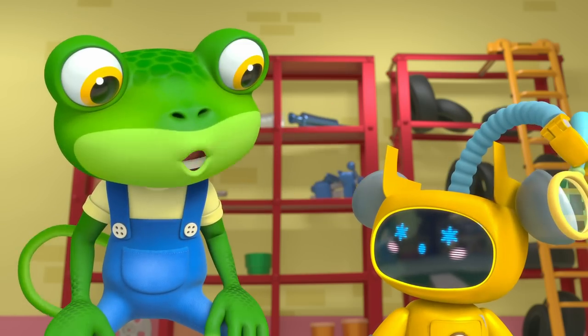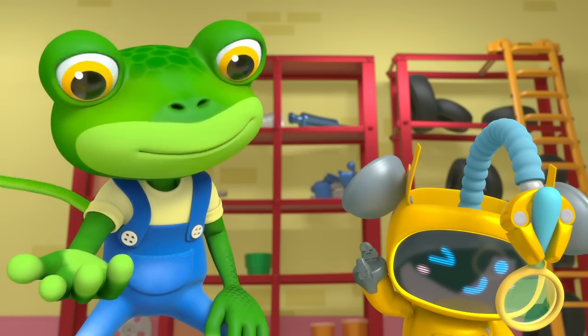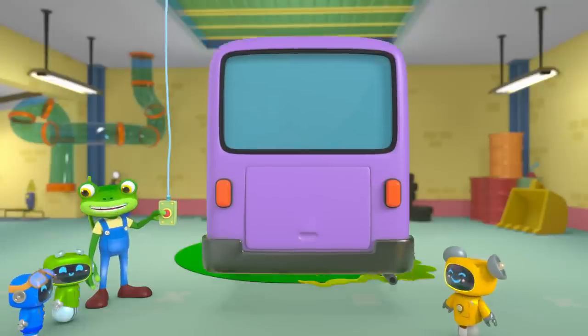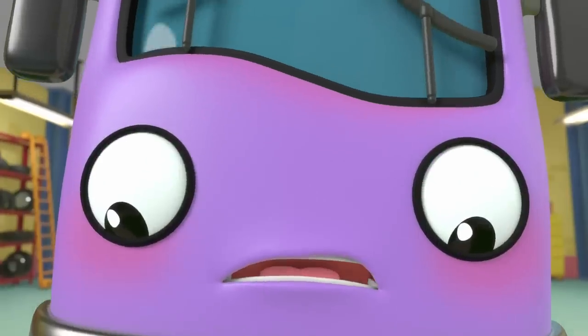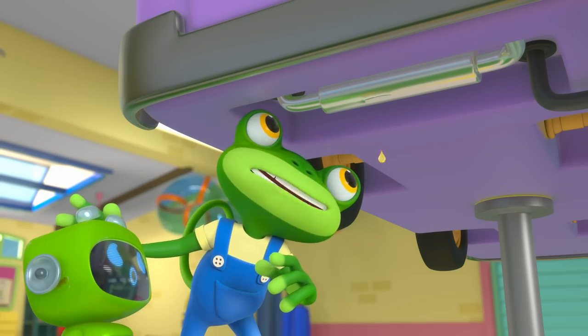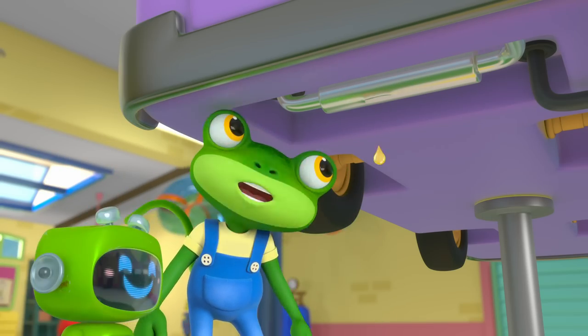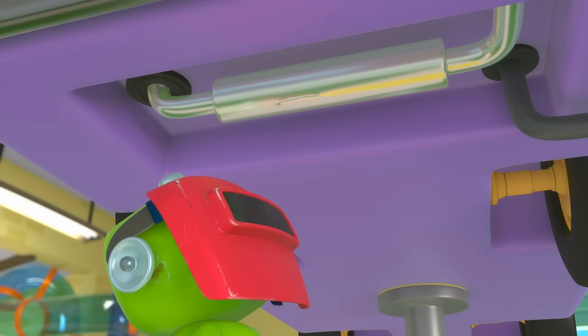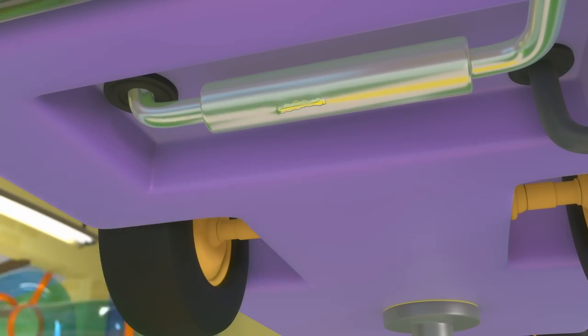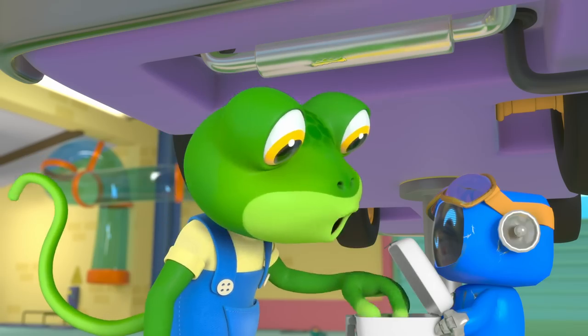Aha! Poor Bobby has an oil leak. Oil keeps the engine running smoothly. We can fix that. We found the source of your gripe. There's an oil leak from your pipe. Green will make your hole shut tight by welding with sparks so bright. A plaster will keep your ouchie clean.